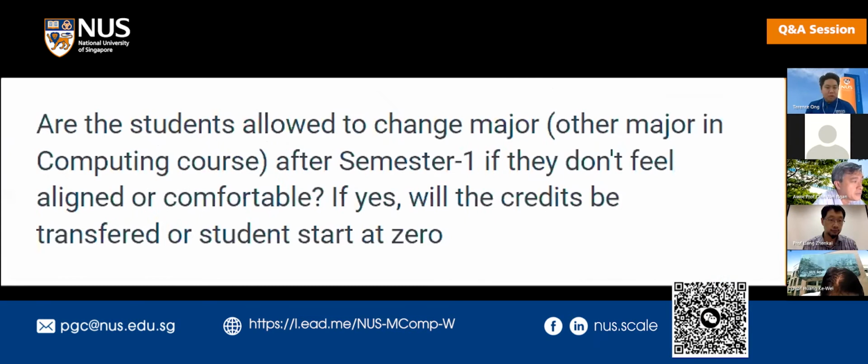Are students allowed to change their majors after the first semester if they don't feel aligned or comfortable in it? If allowed, will the credits be transferred, or do the students start back at zero? Change of specialization is allowed, but the request needs to be justified. So, for example, maybe your job scope has changed, and you feel that one of the other specializations will fit you better. The other thing is, we also look into your performance in the classes that you have taken.